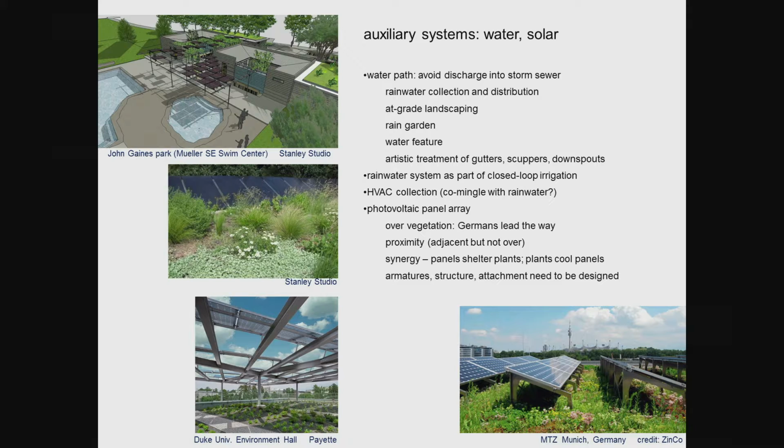Obviously, the conditions here in Austin are really harsh, and rooftops just get a full blow from sun, wind, and UV. So you want to think about the water path and avoid discharge into the storm sewer. Collect rainwater, figure out how it's distributed, and any runoff that does happen off the roof, you funnel into at-grade landscaping or a rain garden. We're doing a rain garden as well at the pool project, or possibly a water feature, or it goes right back into the rainwater tank, which is what happens at our studio. There are also some projects that celebrate all these different components. So the gutter is a little wider, made out of a special material, and custom. Or the scuppers have some cut steel plate salmon jumping down, or things like that.